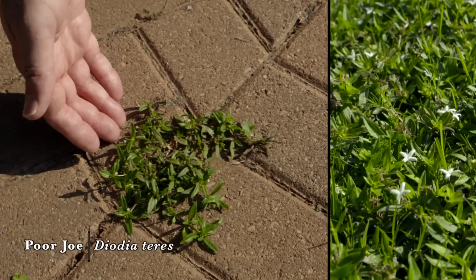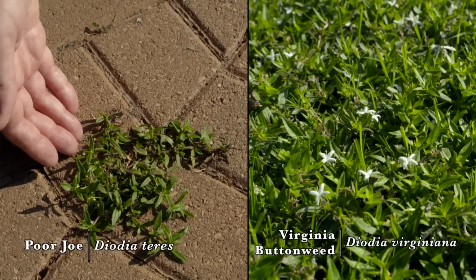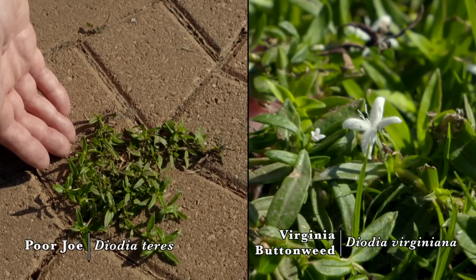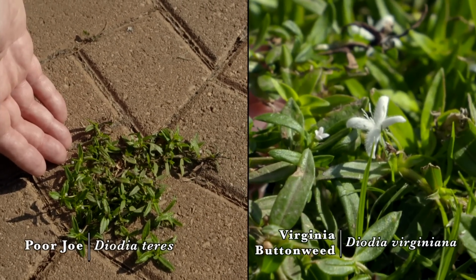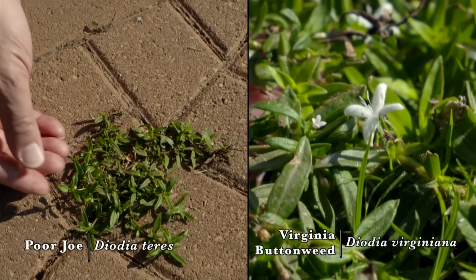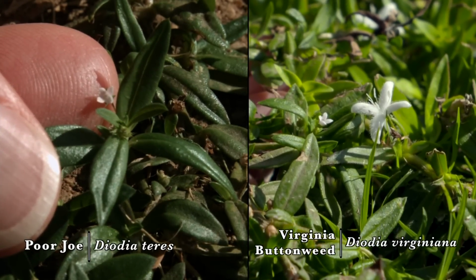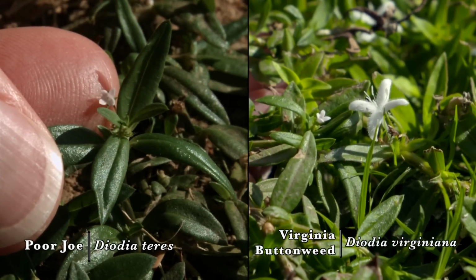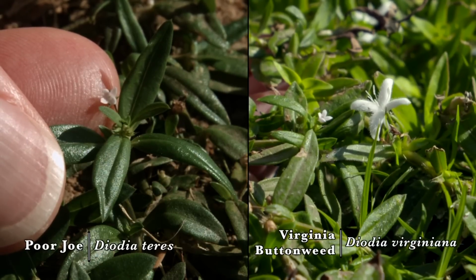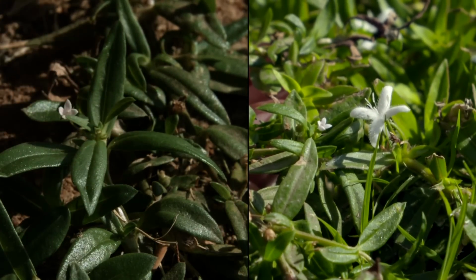It has a sister species, Virginia buttonweed, but porjo is much more drought tolerant, so we see it spread out more over the entire state rather than in the southeastern corner of the state. Now, porjo and Virginia buttonweed will have similarly shaped elongated leaves, and both will have white cross-shaped flower petals in the axils of the leaves, but the flowers of porjo are considerably smaller than those of Virginia buttonweed.